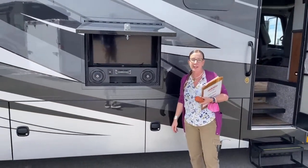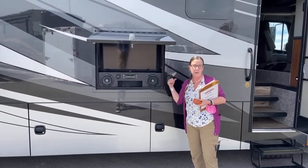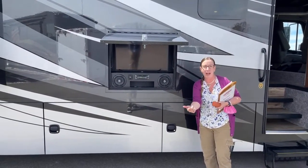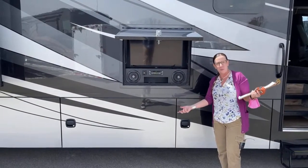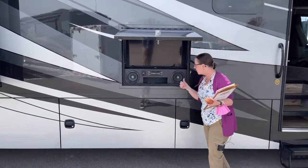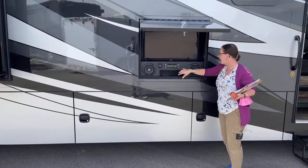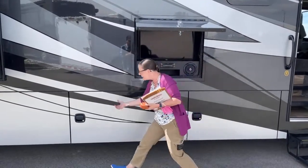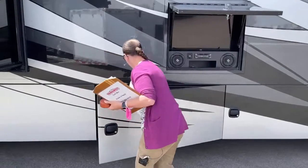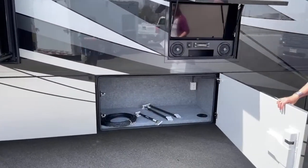Oh shoot, and I didn't mention there's a subwoofer under the counter. When you were looking back where that trash can was, Brian was like, is there a subwoofer in there? There's a subwoofer in there, yes. And you have, once again, these great sound systems throughout that are Wi-Fi, so you can get your music going. And there's your air hose again.